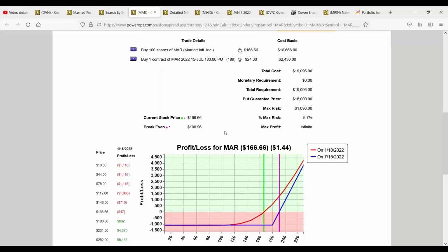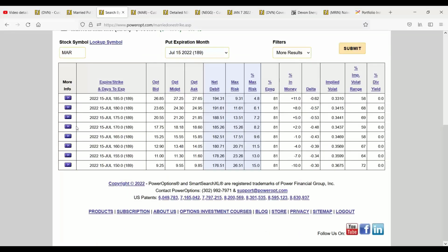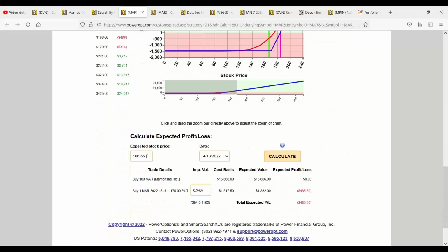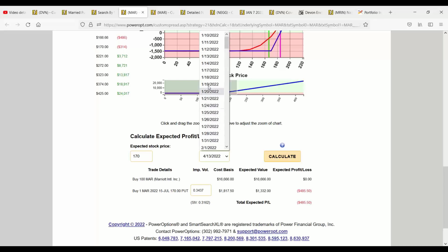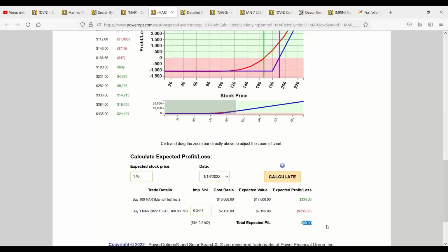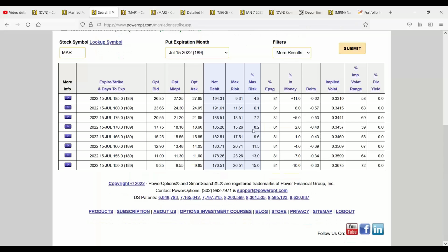Do I have a higher cost? Yes. Is that closer to at the money, where a higher risk position, one strike in, is that also going to see a profit if the stock goes up to 170? I believe I select on January 18th. Of course it is. Is it going to be a higher profit? Of course it is. 130 versus 99. Okay? But what if I'm wrong and the stock falls? I'm risking more here on this position than here because the time value is higher at these levels, even though it's cheaper. That's all risk.